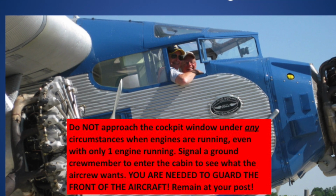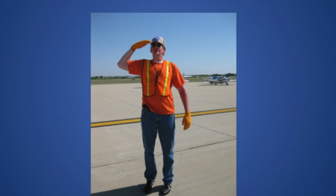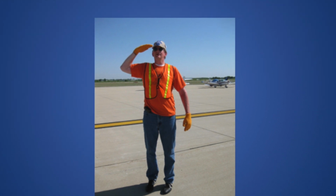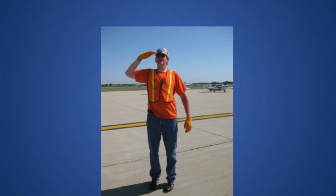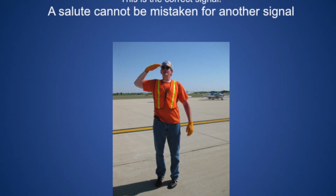Remain at your post. It is the starter's responsibility to watch for traffic and other hazards and alert the captain to their presence. Stand still and point at the hazard. Keep your eyes on the captain. The captain will wait for a signal that it is okay to taxi. The correct okay to taxi signal is a salute. Do not use the ambiguous thumbs-up signal.